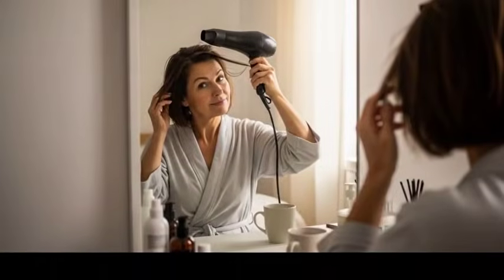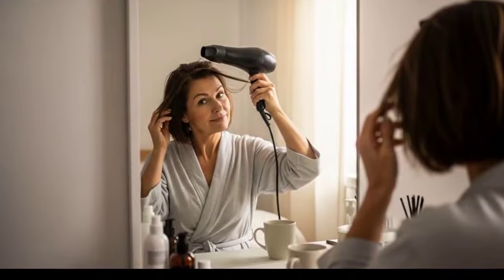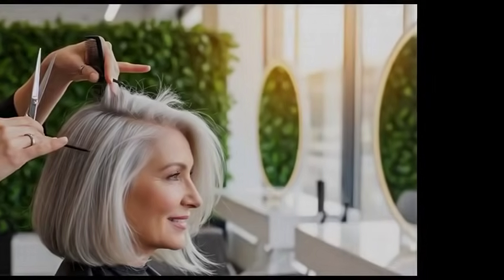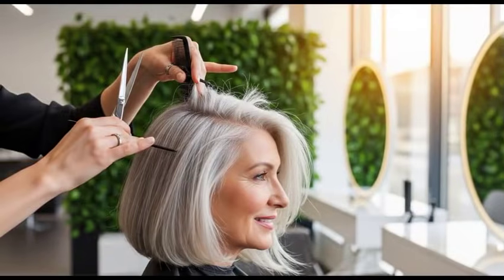The layering technique I recommend is called invisible layering. Your stylist creates texture and movement from within, not just on the surface. This means your hair has body and lift without looking choppy or dated. Each layer supports the one above it, creating a cushion effect that pushes everything upward.